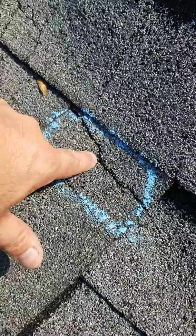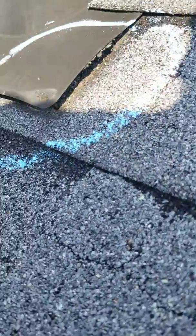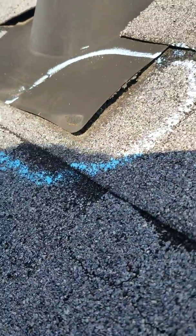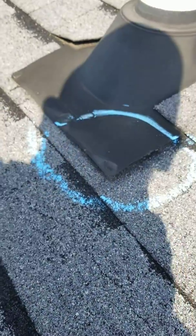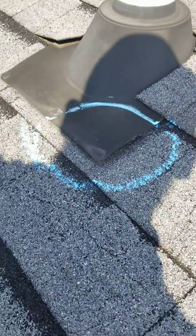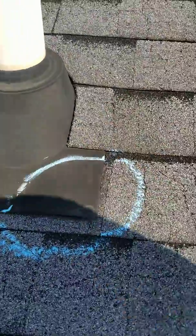There's a pretty bad one that's completely through. I mean, that shingle's in two pieces. Right here, the nail is raising up on the corner of a pipe boot. You can basically see right underneath that edge. So that's access for water to get right inside there. A blowing rain, easy for it to get inside there. Even water just coming down the roof, kind of sideways a little bit, is going to get right up inside there.